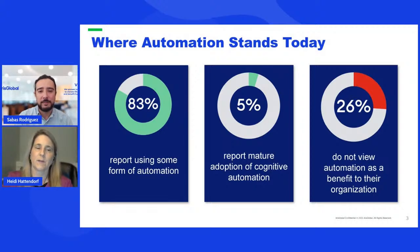But what is interesting is wanting to move up that curve and get more into cognitive automation. And so look at this, the maturity on cognitive, which is really as you get into that, doing something with it, the NLP starting to work with that, is only 5%. So a lot of upside in terms of going from your basic structured into more cognitive and smart.